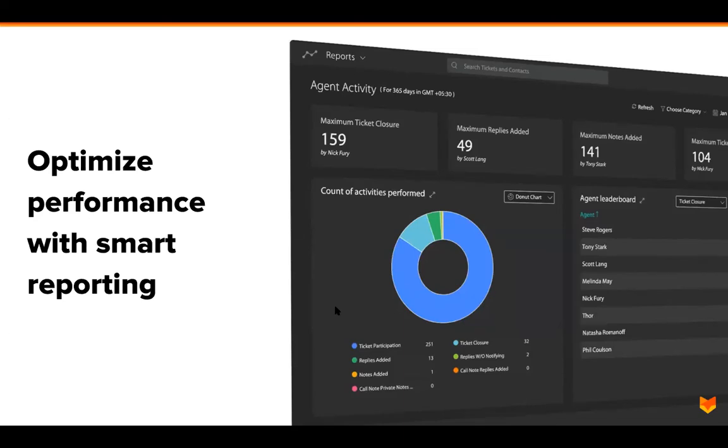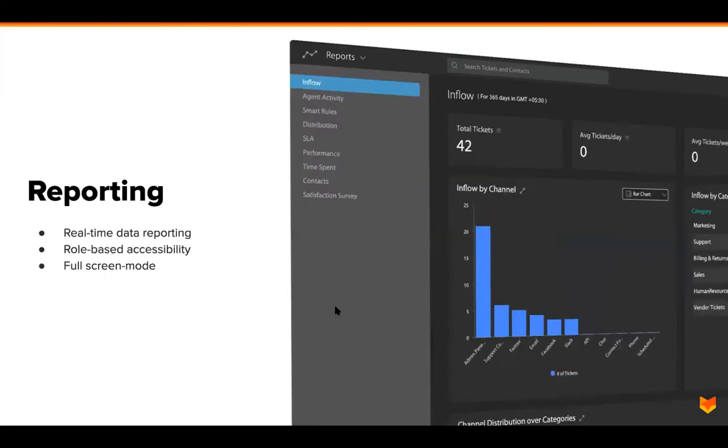It's all centered around visuals so that you can quickly go into your help desk and at a glance see everything that's going on inside your support operations. We are real time all the time, and we're the only help desk that offers that.